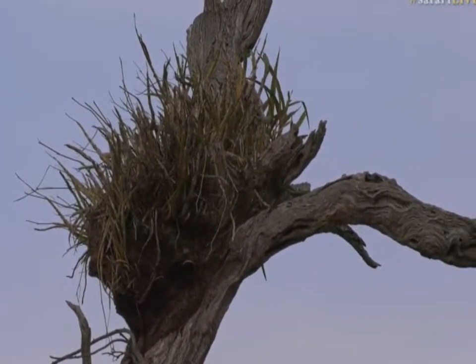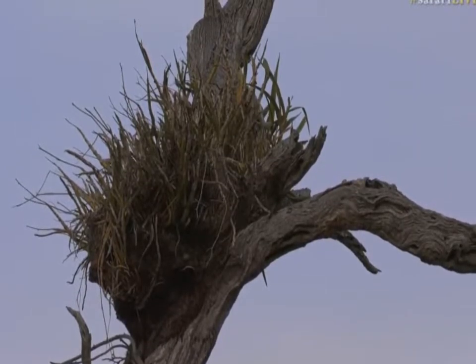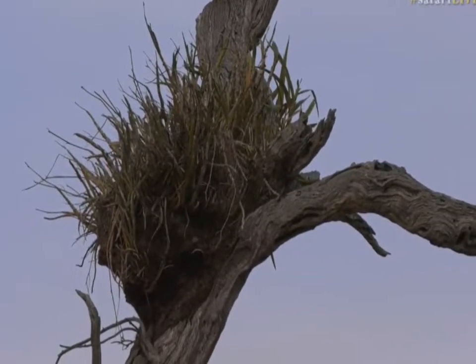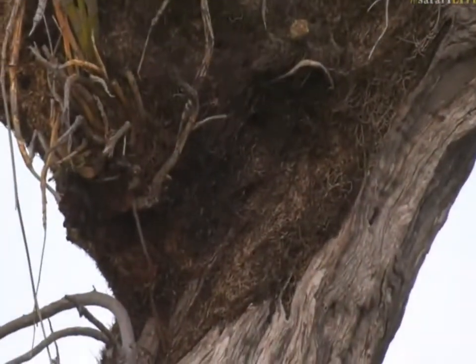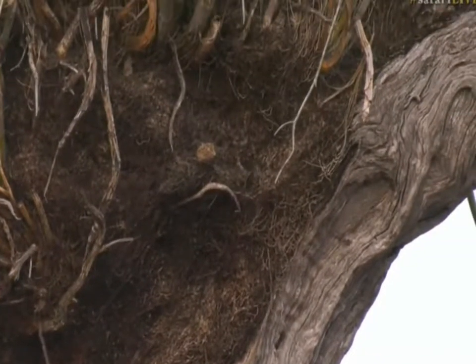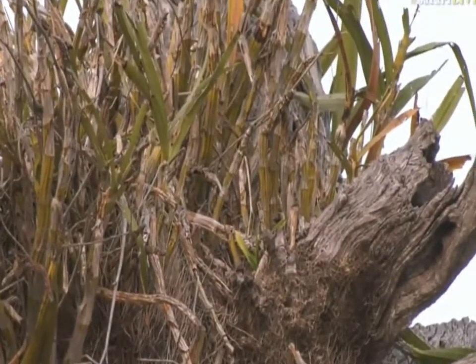And what you will immediately notice is that it is a completely dead tree. So this plant is surviving completely on its own. It's not parasitizing the dead tree at all. It's living all by itself. And it's what's known as an epiphyte, which is an air plant. So basically, it's absorbing moisture through the air to get nutrients, as well as catching any other little bits of foliage that fall down.